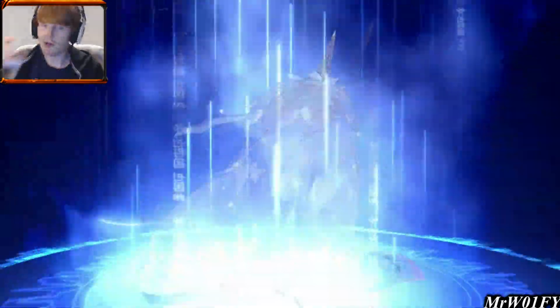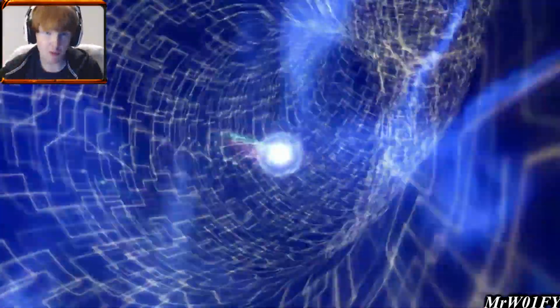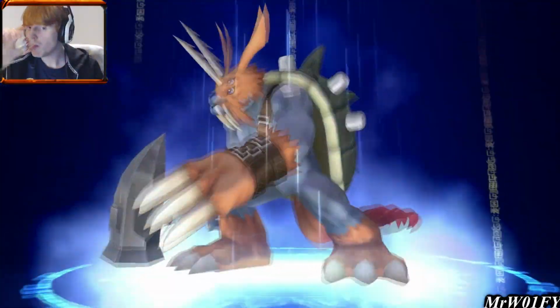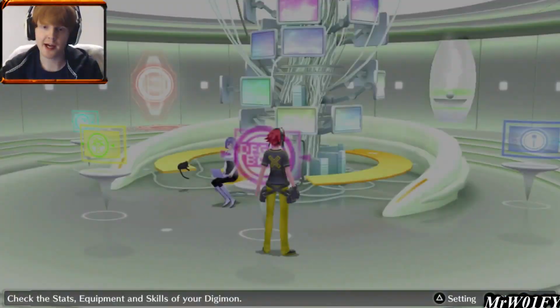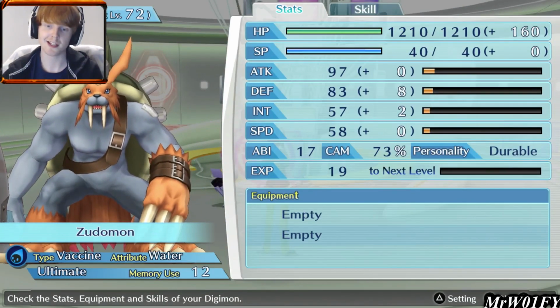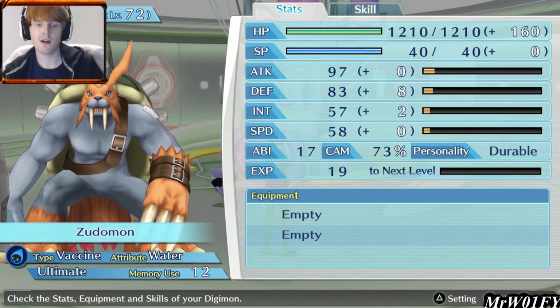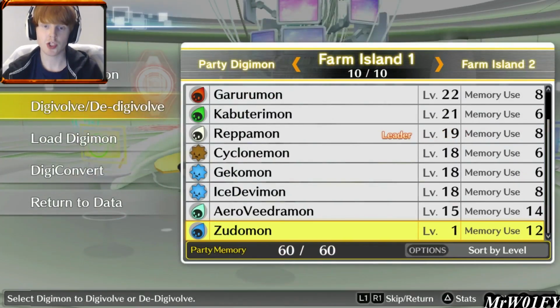So let's go for this one. This is going to be a brand new ultimate, and I'm super excited. Akakumon has been super important for us so far, so it's nice to see him getting a bit of love. It is, of course, the guy with the shell on his back, and it's a big hammer. He's not got axes. I don't know why I said that. But he has 2 equipment slots as well. Zudomon, his name is, and he is a vaccine water-type Digimon, which is really, really cool. We can leave him in there as well.